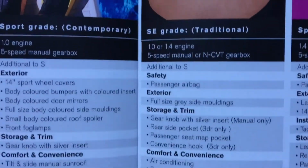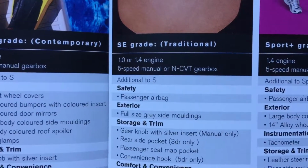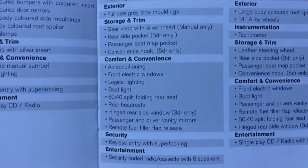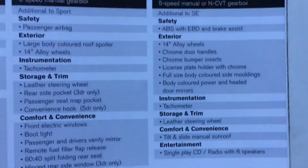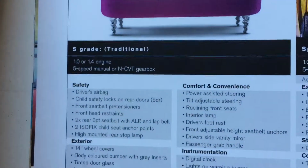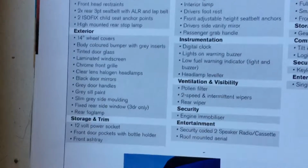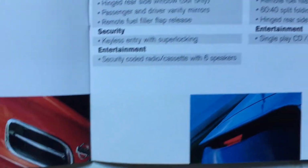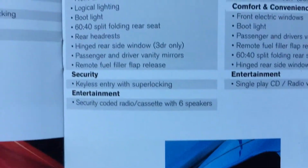And this is interesting, 5-speed manual or NCVT gearbox. Now by this time the NCVT had been replaced by the HCVT, which had a more conventional hydraulic torque converter setup rather than the powder clutch. And in my view, it's generally a little bit easier to get on with. I just have to worry about fluid changes, I don't have to worry about brushes or anything of that nature.